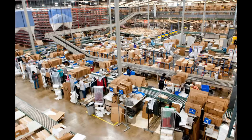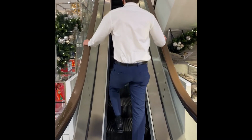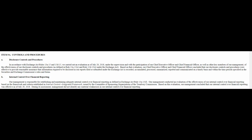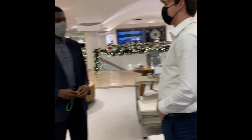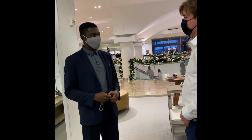Considering the company is so large, they have a lot of inventory to manage. A part of managing it well is having strong internal controls. The controls they mention in the management section of the statements start in item 9A, titled Controls and Procedures. Chief Executive and Chief Financial Officers deem their controls effective and said they provided reasonable assurance that the information in reports was recorded, accumulated, processed, summarized, reported, communicated on a timely basis, and within the periods in the SEC's rules and forms.